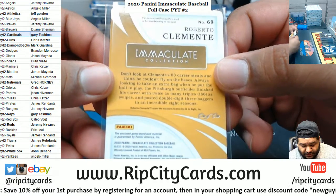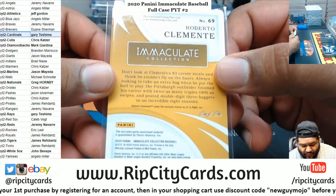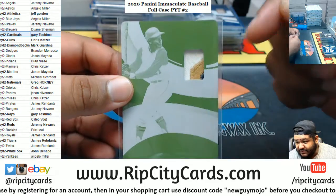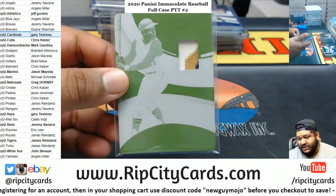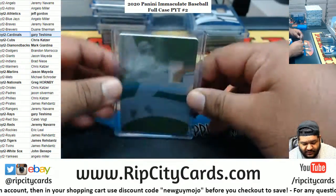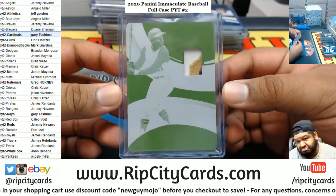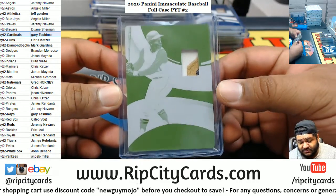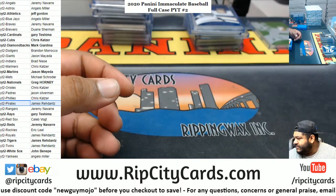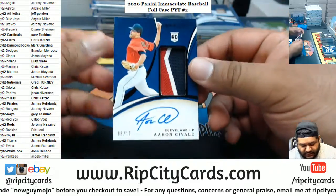1-of-1 Mojo. Game worn used material. So Roberto Clemente might have some DNA particles on that. You know, if you know the right people, you can probably clone and raise a Clemente of your own. It's possible, I think. Pirates with a hit, because that is a 1-of-1. Aaron Civale.